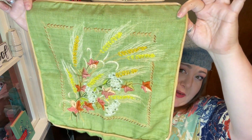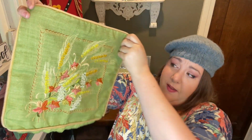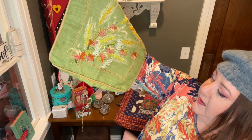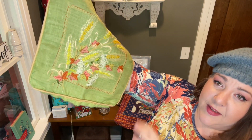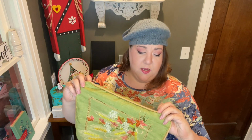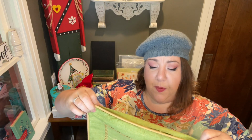So it's not this, but this is pretty cool. Somebody embroidered this. It's a very cool vintage pillow. These are in my favorite colors, the greens and the oranges. So it just needs a pillow and it needs to be finished. And I have decided that this will be one of my winter projects.